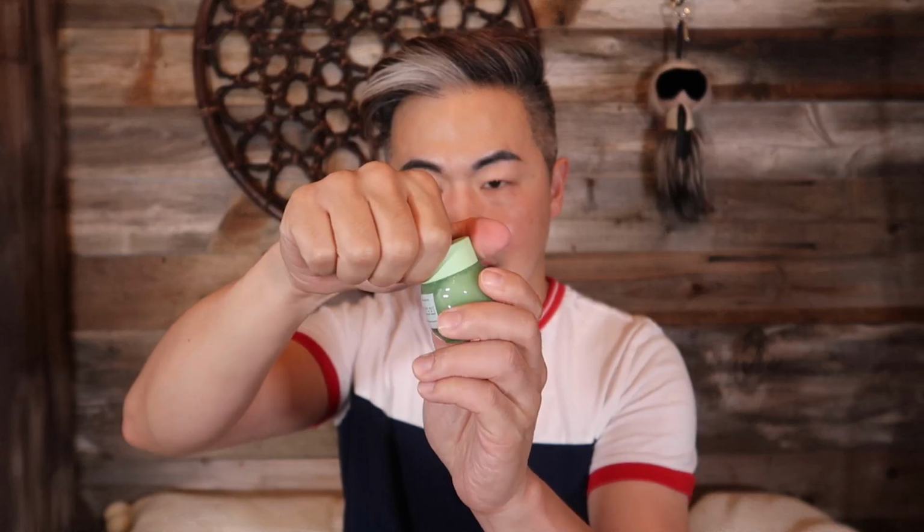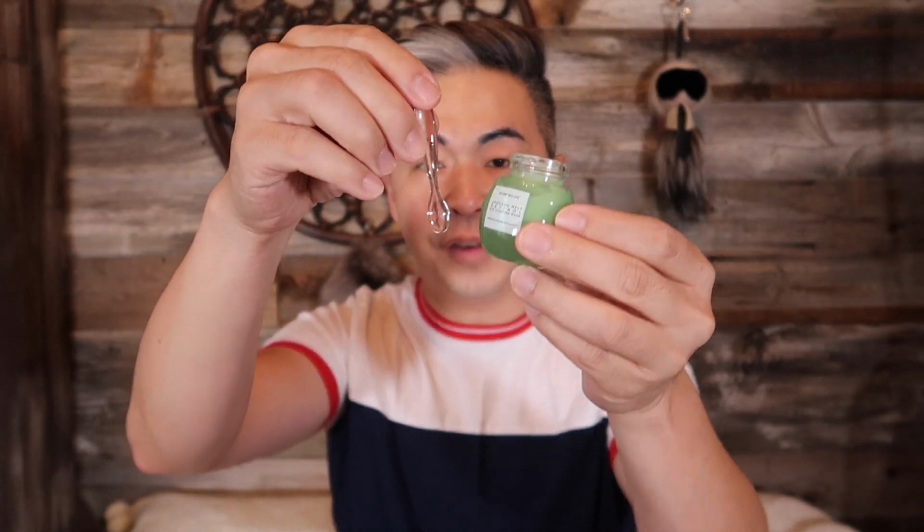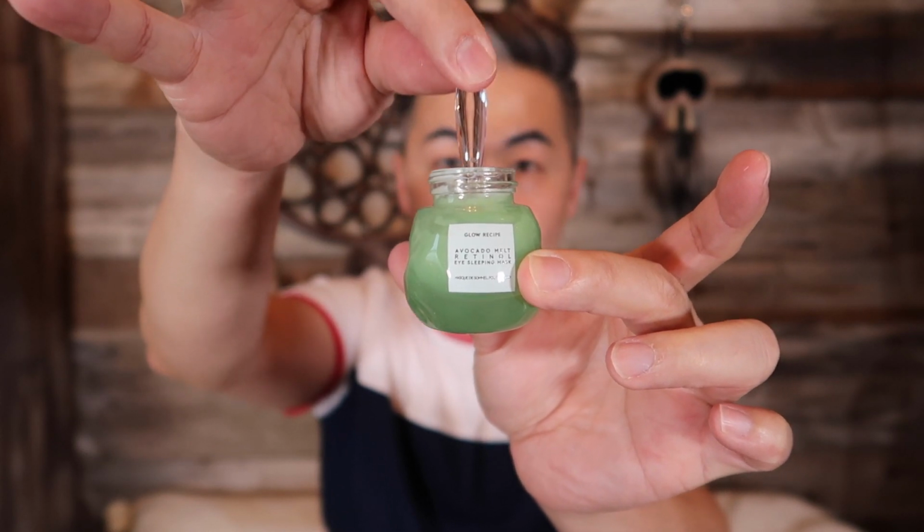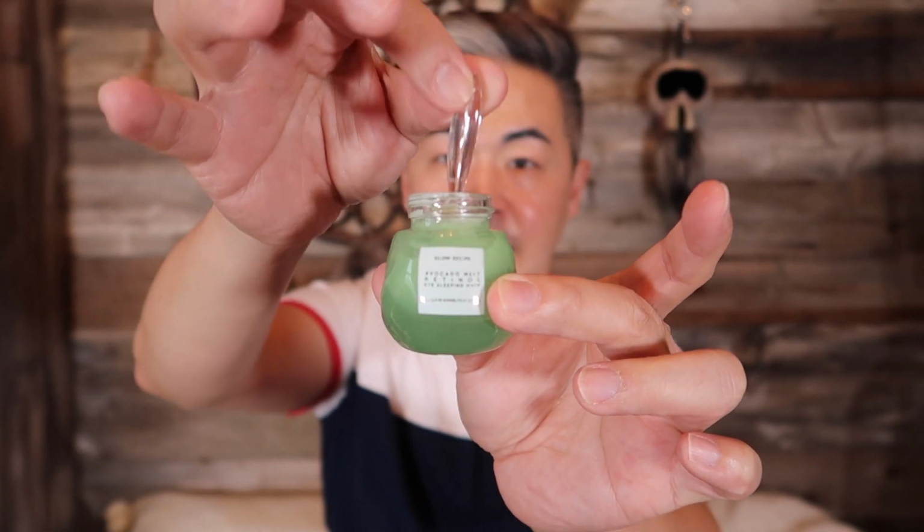I like this because the mist, you can see it. It's very fine. Alright, so we're gonna start with the eye mask. You'll have to use the spatula because it's almost impossible to put your finger in there, but this will fit right inside. See that? It goes all the way in there so you can get the product out like that.